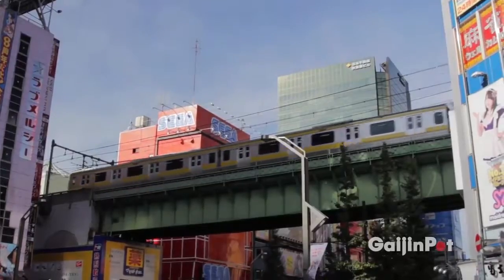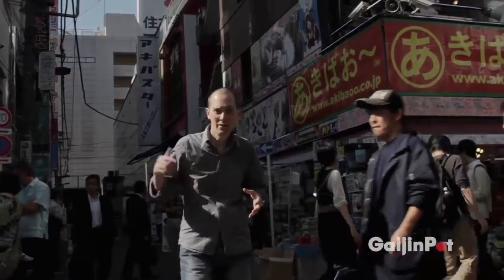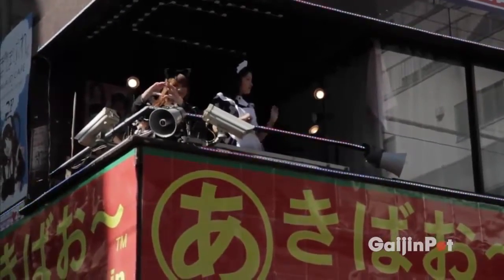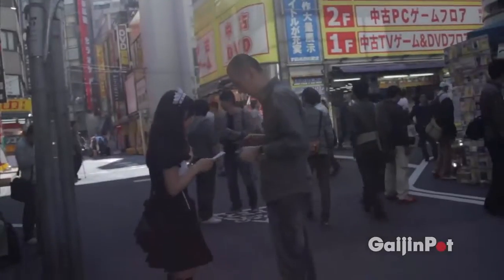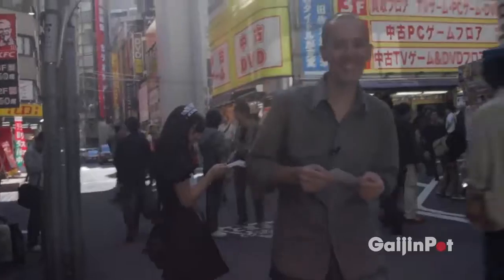This is Akihabara, home to electronics and otaku culture. If you're into anime or manga, this is where you want to come. One attraction that is unique to Akihabara are the maid cafes, where Japanese girls dress in French maid outfits and treat you like the lord of the house. Customers can play board games, enjoy some snacks, or even practice your Japanese with these friendly girls.